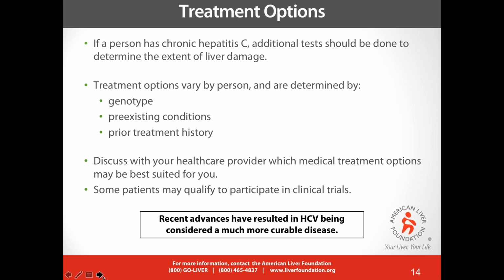That's going to determine what medications I can take, or if there are medications I can take. I might have gone through everything out there and nothing's worked. So those things have to happen beforehand. And from there, the health provider will talk with you and the patient on what's the best course.